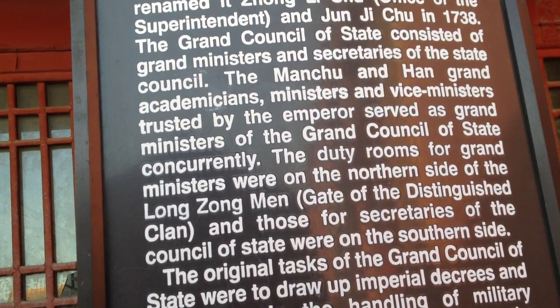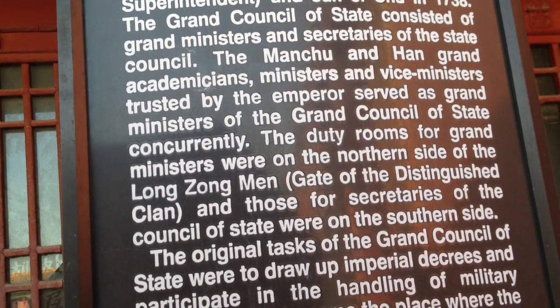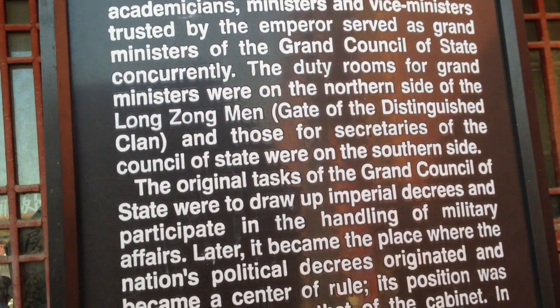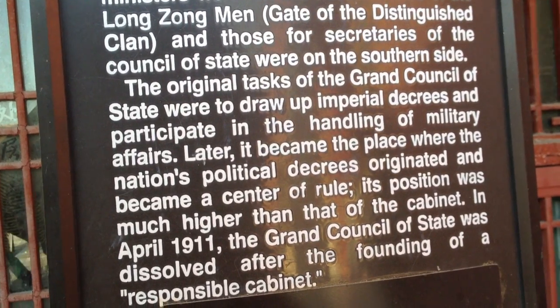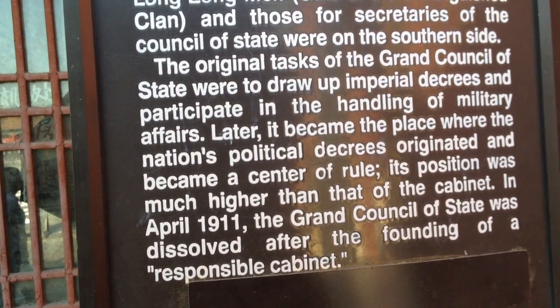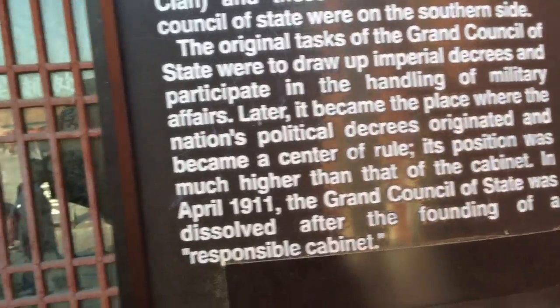Duty rooms of grand ministers were on the northern side of the Longzongmen, and those for secretaries of the Council of State were on the southern side. Original tasks of the Grand Council of State were to draft imperial decrees and participate in handling of military affairs. Later it became the place where the nation's political decrees originated and became a center of rule. Its position was much higher than that of the cabinet. April 1911, Grand Council of State was dissolved after founding of a responsible cabinet.